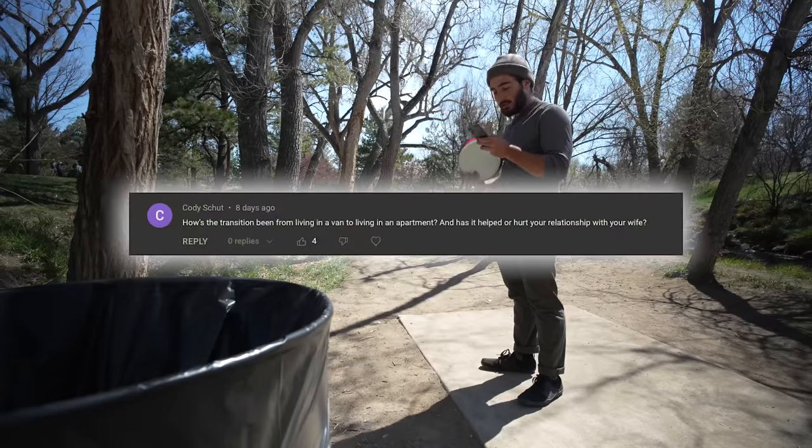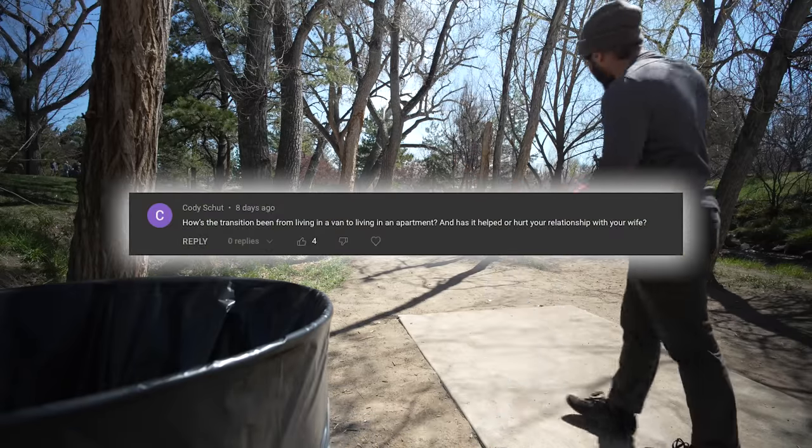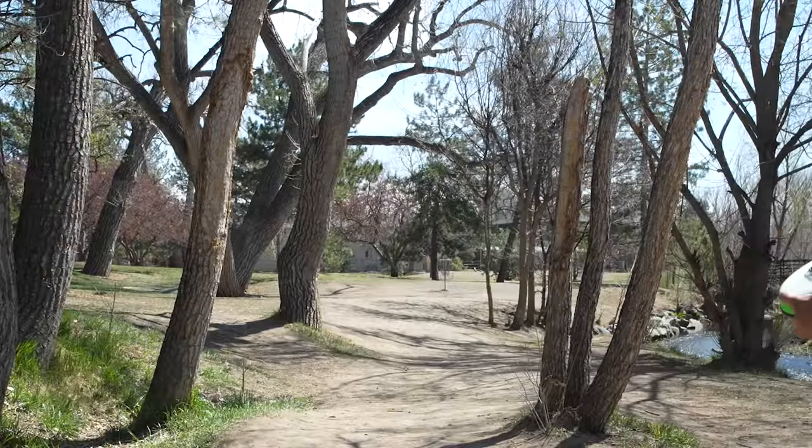Cody asks, how's the transition been from living in a van to living in an apartment? And has it helped or hurt my relationship with my wife? I'd say it's definitely helped to give us just a little bit of a steady place to live. And the transition has been pretty smooth.